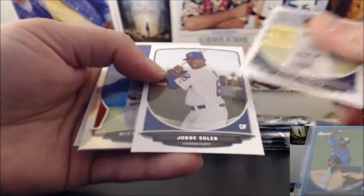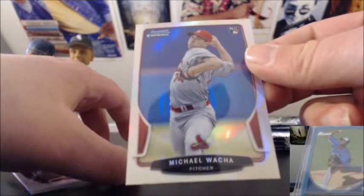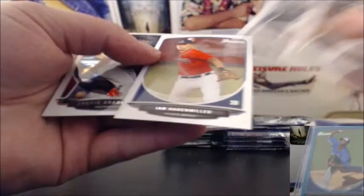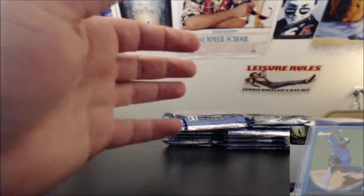There we go. We got a Michael Wacha refractor. That is going to the Cardinals. This guy was a beast last year. Should continue. Kevin Gausman paper. And finish off with a Jackie Bradley Jr. Chrome for the Red Sox. He is in a dogfight with Grady Sizemore of all people. So all that he really has to do to secure the job is not get hurt because Grady will get hurt.